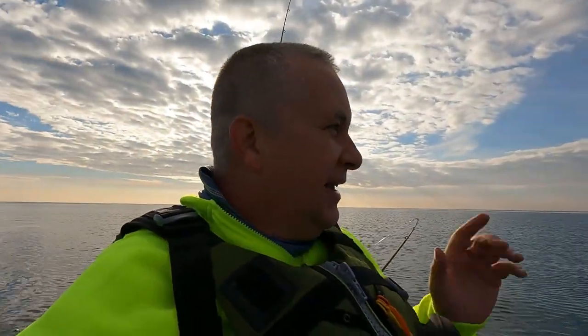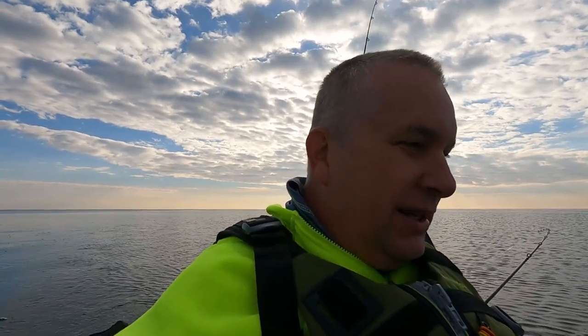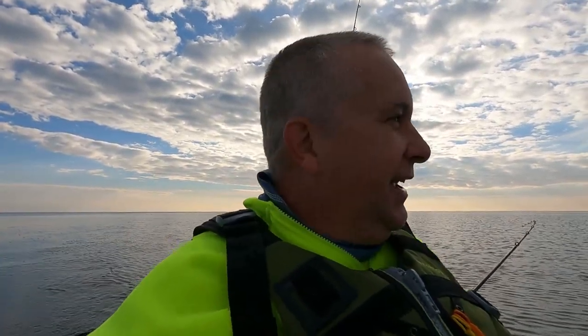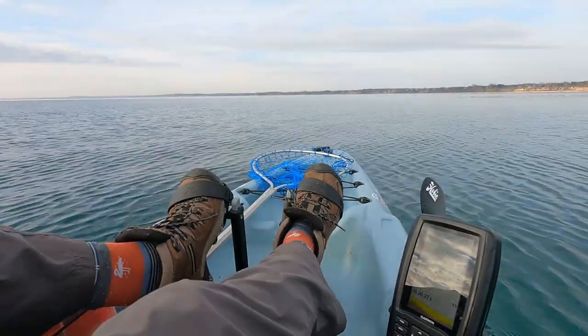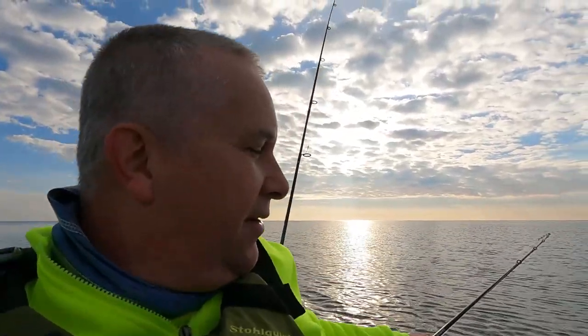All right, the number one thing I love about the Hobie Passports is the Mirage Drive. And the simple reason is they're just so efficient. They're easy to use, easy to adjust, but most importantly, they're very powerful. Here we are cruising along at 2.2 miles per hour. I have as many rods as I can legally.